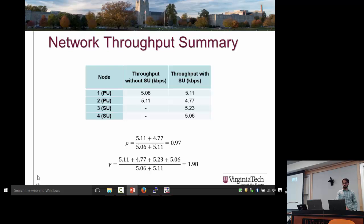And then if we just look at the average throughput throughout the entire scenario, we can look at things like, okay, what was the overall impact on the primary user? I called it rho here, kind of arbitrary. In this case, the throughput of the primary user was 0.97 with the secondary user compared to what it was without. And then we can also look at the overall achieved throughput of the system, both primary and secondary users. In this case, it's a very simple scenario, so we basically doubled the throughput.